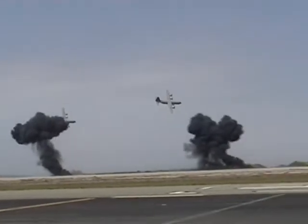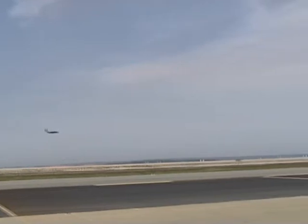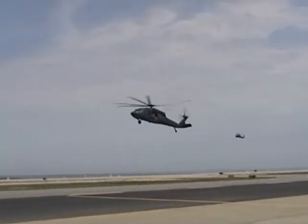Astro 3130, pass overhead. An explosion from long-range artillery begins to suppress the enemy forces. To your right, a fast-moving UH-60 Blackhawk is approaching our system.